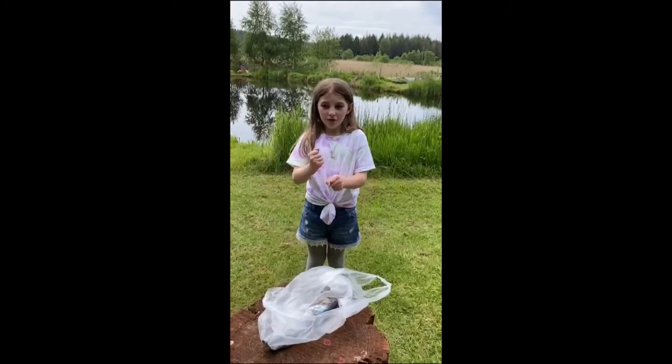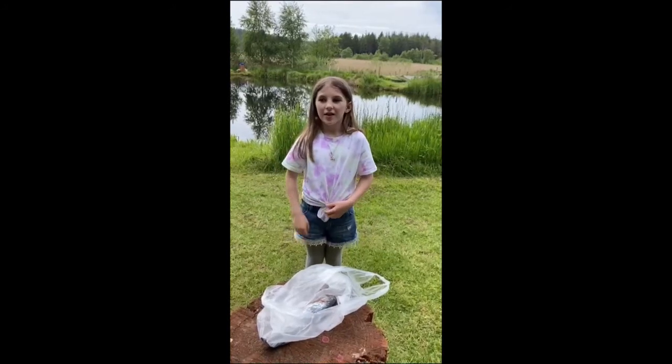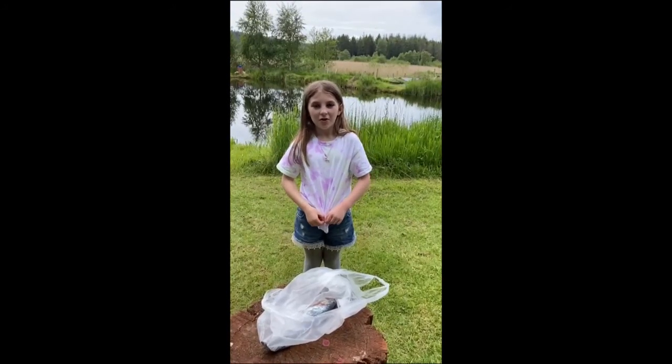With my granny and granddad, me and my brother caught a fish.